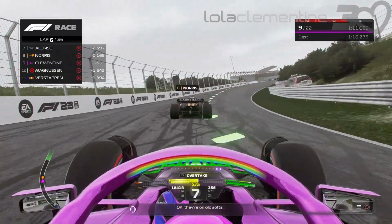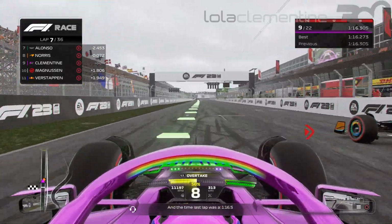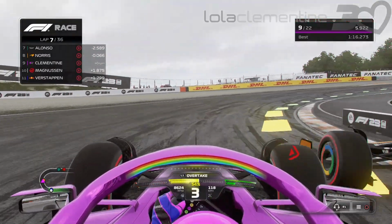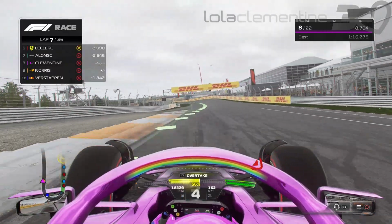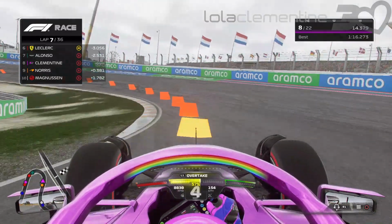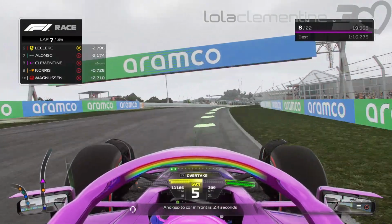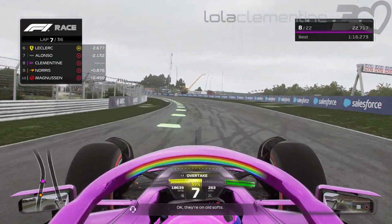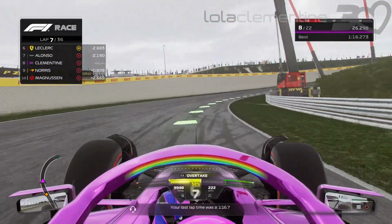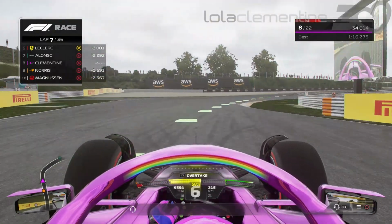Seconds. Okay, they're on old softs. They're currently fifth, and the time last lap was a 1 minute 16.5. Alonso ahead, and gap to the car in front is 2.4 seconds. Okay, they're on old softs. Their tyres are 6 laps old. We think they've got one more stop. Your last lap time was a 1:16.7. And you're closing by 0.4 a lap. Keep it going.